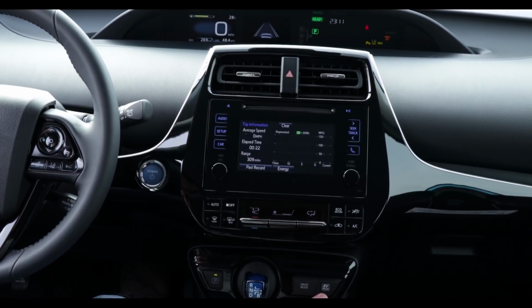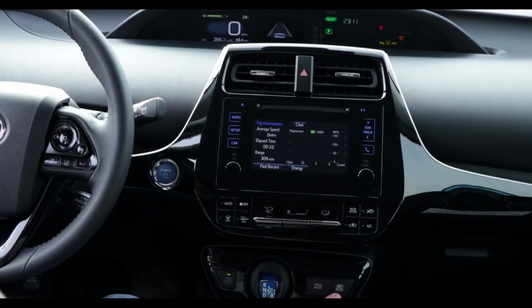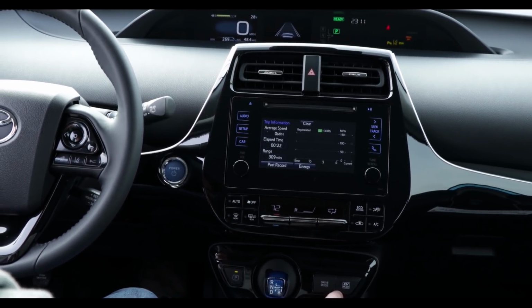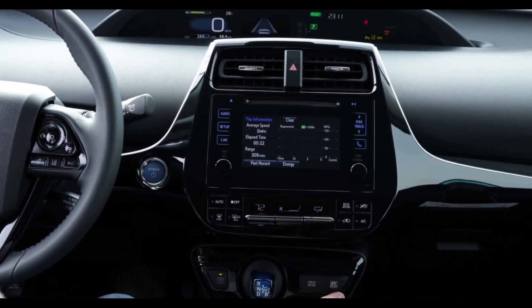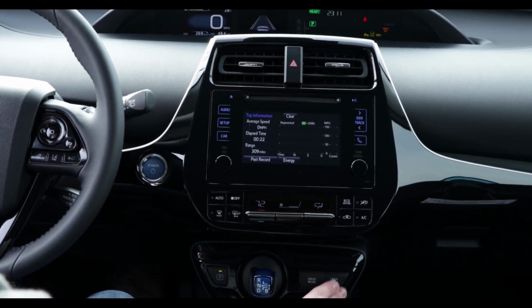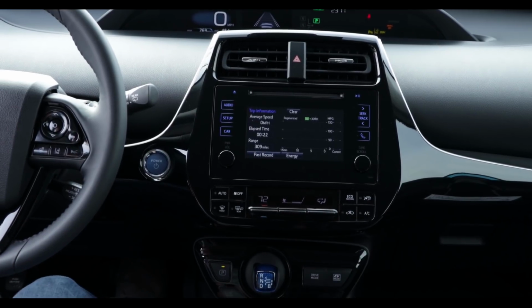There's also this EV mode button. Kind of neat. You can drive it on electric power alone, but only at very slow speeds, so maybe in a neighborhood or a parking lot, only up to about a mile. So you're really not going to use that too much. On the plug-in model of the Prius, it's going to get you a lot more range. On the regular one, it's really just a crawling speed sort of thing for parking lots and things like that.